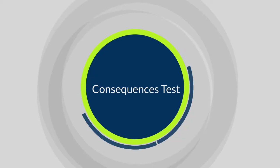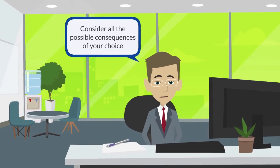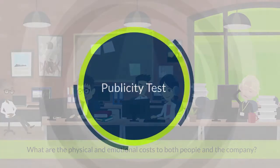Fourth, the consequences test. Consider all the possible consequences of your choice, especially the unpleasant consequences that you'd rather ignore. What are the physical and emotional costs to both people and the company?